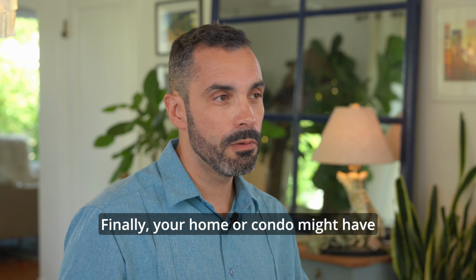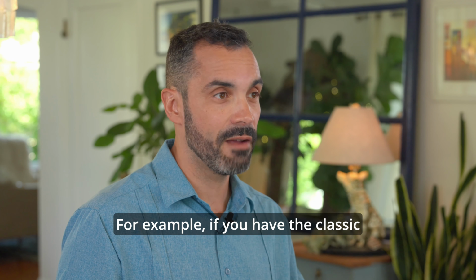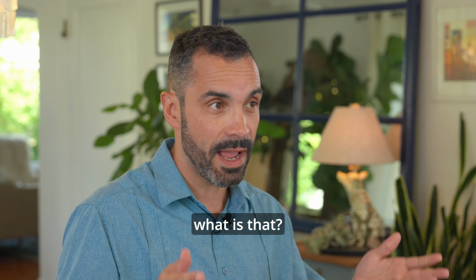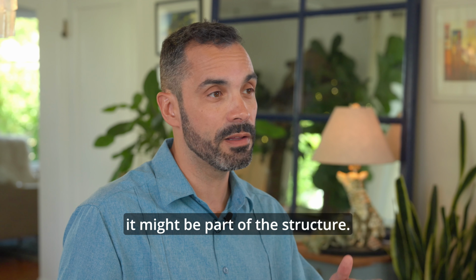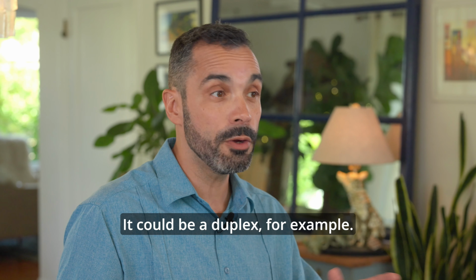Finally, your home or condo might have more than one dwelling unit. For example, if you have the classic mother-in-law suite, what is that? It might be the basement, it might be part of the structure. It doesn't have to be separate from the building. It could be a duplex, for example.